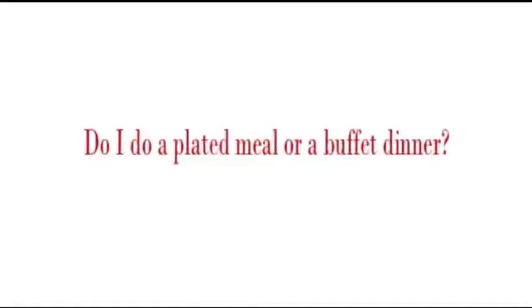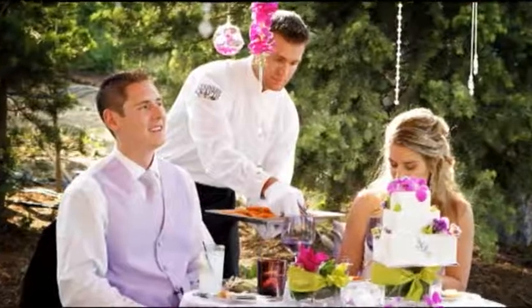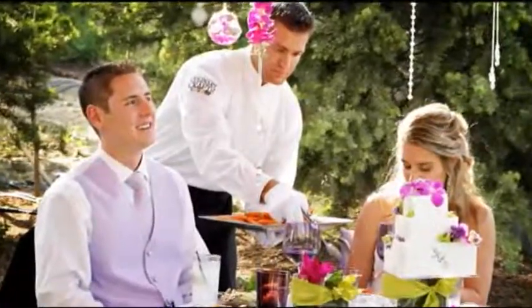Oftentimes we get questions from brides, do I do a plated meal or a buffet dinner? It depends on what you're planning. A plated meal is one of the most formal things that you can do for your wedding. It's very gracious, service is beautiful, preset chinas, the waiters coming and plating down. It's a truly formal, elegant way to do a dinner.